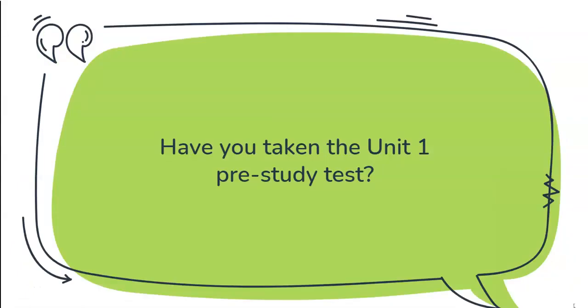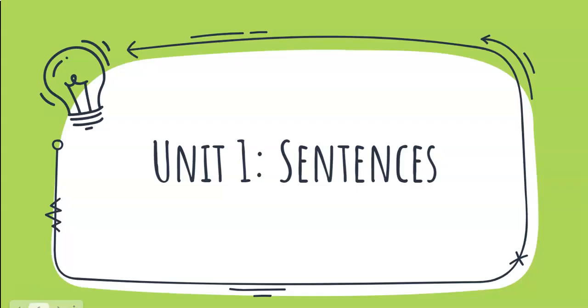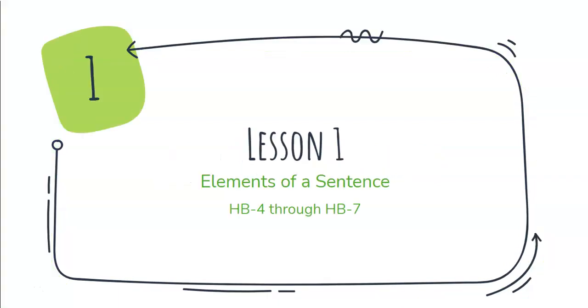Before I launch into Lesson 1, sentence elements, I want to make sure that you've already taken the pre-study diagnostic on sentences. If you haven't, would you pause the video and do that now? Thanks. Great! Now that you've completed the pre-study diagnostic on sentences, let's dive right into Lesson 1, Elements of a Sentence. You'll find this information in your textbook on pages HB4 through HB7.